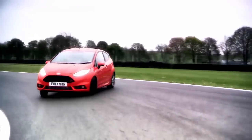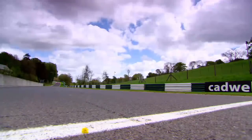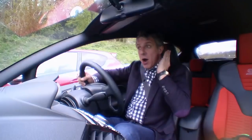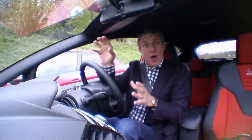We're going to find out which is best with 3 different challenges. Let battle commence. Test number 1 is all about straight line speed. With just a fifth of a second covering all 3 of these little pups in the 0 to 62 dash, we thought we'd find out what happens over a quarter of a mile. Now, from a standing start, I'm going to nail it towards Tiff, who's borrowed a speed camera from the local coppers. Now, the car that records the highest speed when I get to my old mate is the winner.